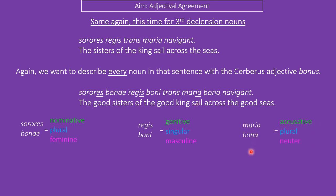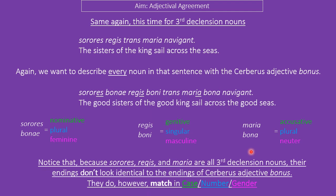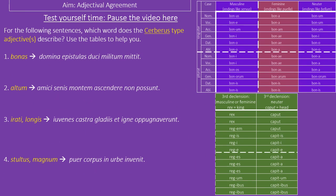neuter, goes to bona. This is why the endings don't look like they match, that is to say they're not identical, but in reality, both the adjective and the noun that it describes have the same case, the same number, and the same gender. Now you can see an opportunity to test yourself to see if you understand the topic. We've got here four different sentences with some Cerberus-type adjectives that are using that bonus, bona, bonum set of endings. What word does bonas describe in sentence one? What word does altum describe in sentence two, etc.? Pause the video here, have a go.